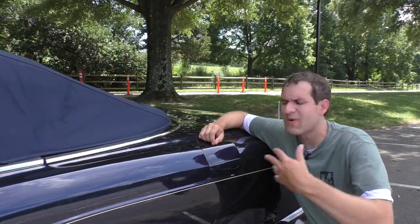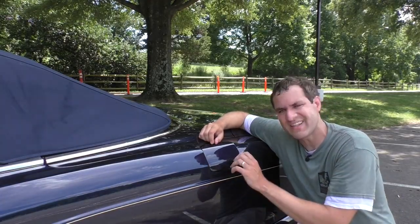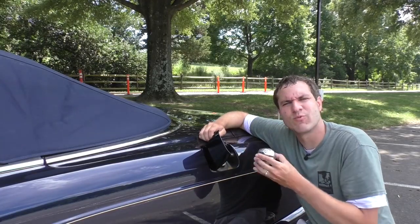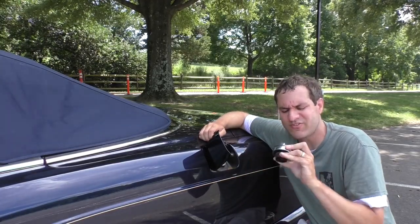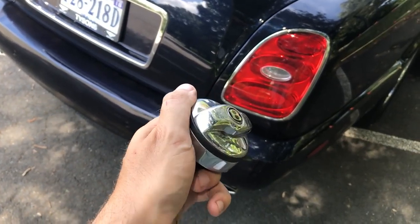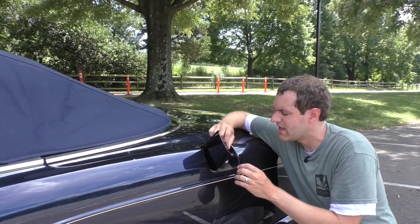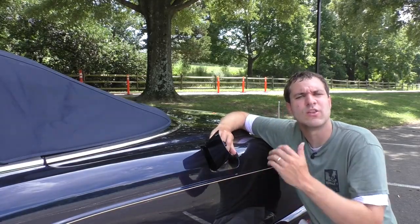Now in your car, you probably have a crappy little plastic fuel cap that'll break apart at the easiest touch. Not in this thing. This car has a really nice metal fuel cap. I wish you could feel how heavy this thing is. It also has the Bentley B on it, and it's designed in a way to facilitate you easily turning it closed. It is the best fuel cap in the world.